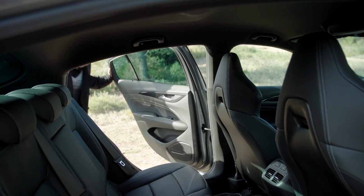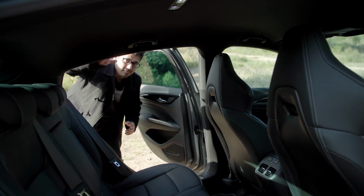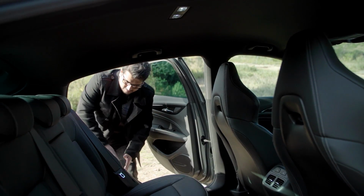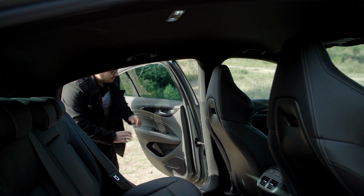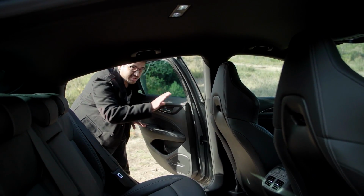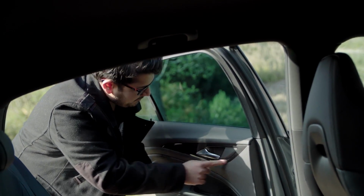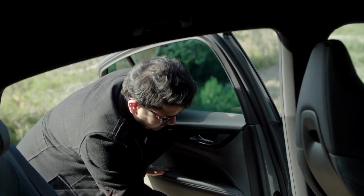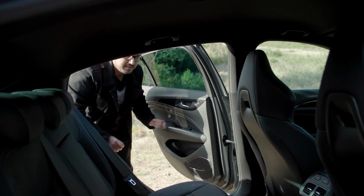All right, let's take a seat in the back. The door opens fairly wide, but the fastback roofline means that you have to watch out for your head. Also, the wheel arch kind of does impede a little bit into your entry area, but the door is okay. Materials here are just about passing off for soft touch. They're fairly hard. More of that carbon fiber effect. Plastic over here, hard, hard, hard, but a plush armrest.